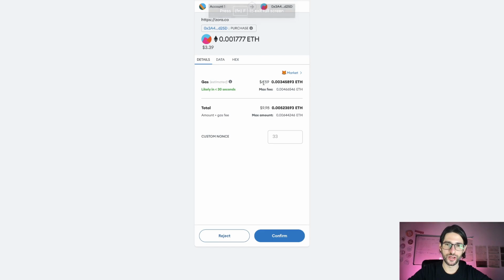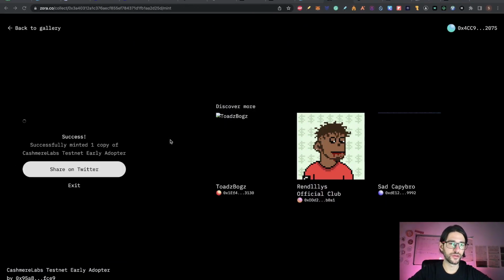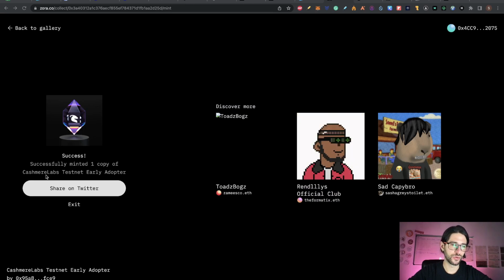Right now you can see I have $6.59 on gas fee on Ethereum mainnet, so it's really cheap at this point. And with the mint process, I'm going to spend almost $10. So right now for me, this is $10. I'm just going to do it. And normally I am not so fancy to mint all these NFTs, but in this case, guys, you can see I successfully already minted one of the Cashmere Testnet early adopters.